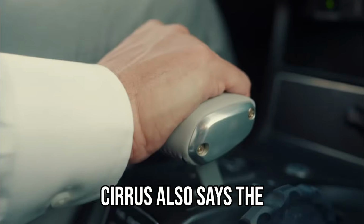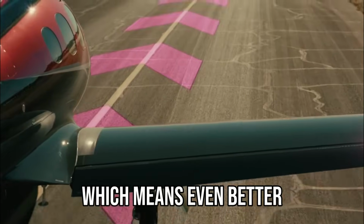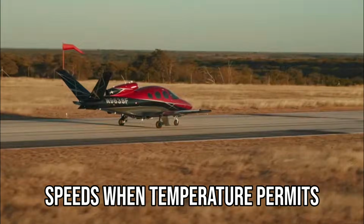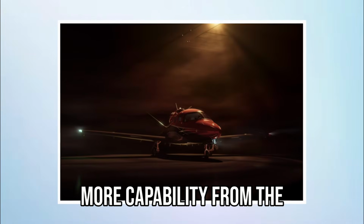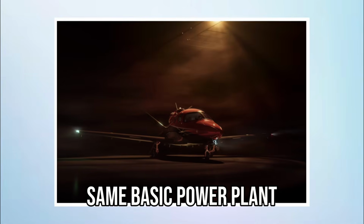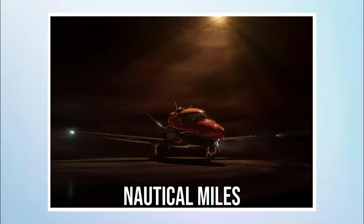Cirrus also says the G3 benefits from higher max Mach in cold conditions, which means even better speeds when temperature permits. Combined with the G2 Plus's hot and high improvements, the G3 continues extracting more capability from the same basic power plant. Range remains around 1,275 nautical miles.